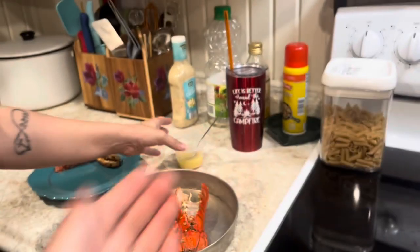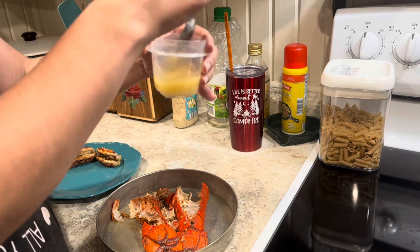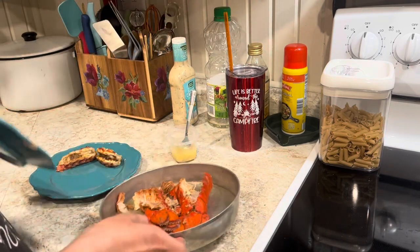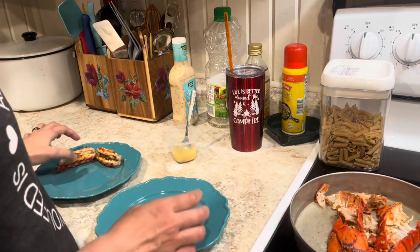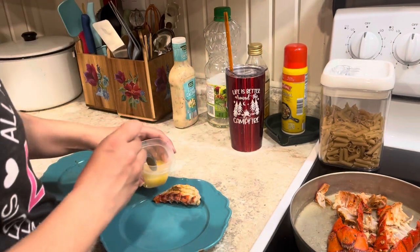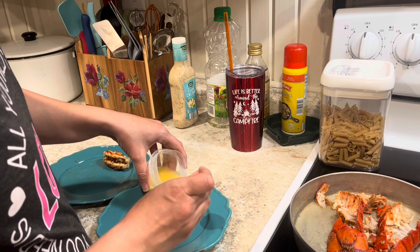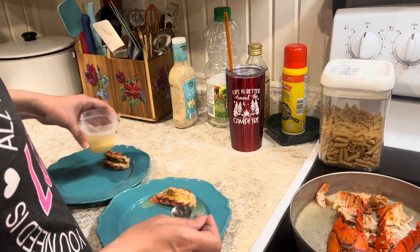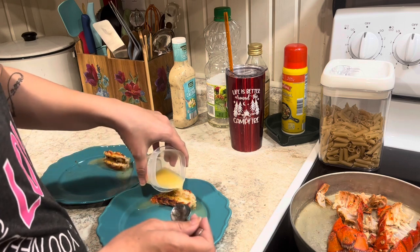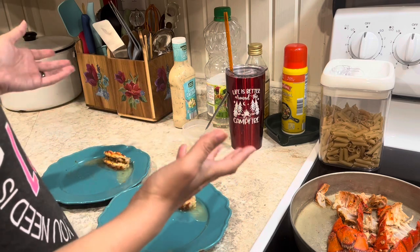Okay, now, I put some of that minced garlic in this bowl, and I melted some butter with it. I'm going to pour that right over the top of said lobster. Okay, maybe. Just smother it. Can't go wrong with garlic and butter, can you? I'm gonna put some of that on my potato too.